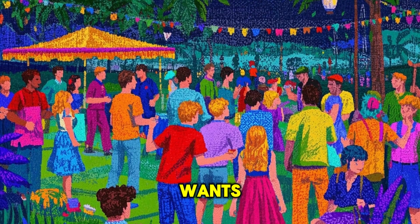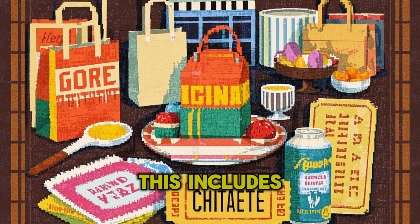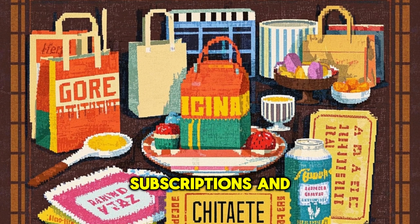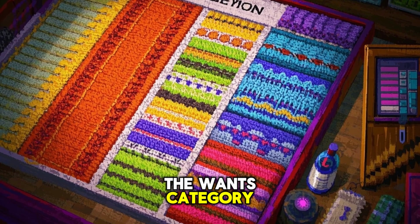Now let's talk about wants. Wants are the fun stuff, the discretionary spending that adds more enjoyment to our lives. This includes dining out, entertainment, hobbies, subscriptions, and shopping for non-essential items. Basically, anything that isn't a need falls into the wants category.